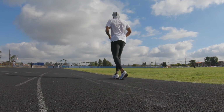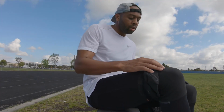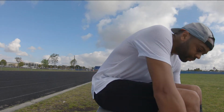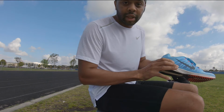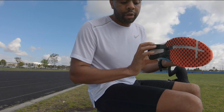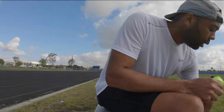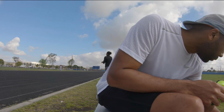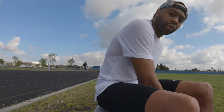Halfway through the workout. Now ready to drop down to my flats and do the bottom half. The second half, I'll be using my 5K flats, the Nike Speed Racer. My legs are nice and warmed up, broke down to the short times. Now ideally, every rep will be faster.